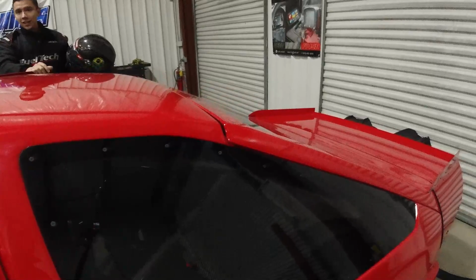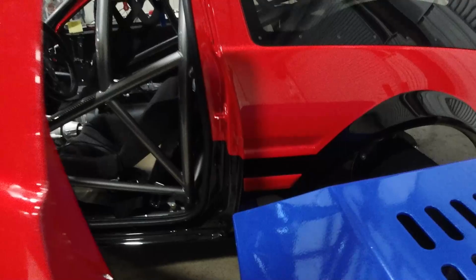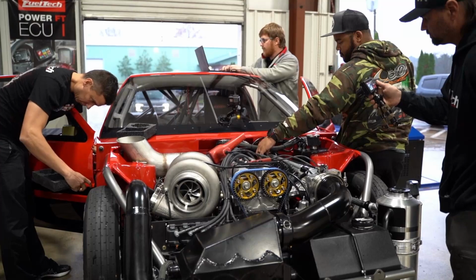Did you show the guys that this is so short of a wheelbase? Oh yeah, guys. It's so short, the door will not clear. You can barely get your hand there, so you cannot close the door. So it's an engineering adaptation right here. We put a small piece of foam to hold the door open.